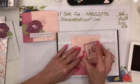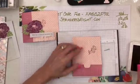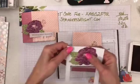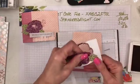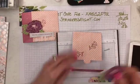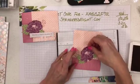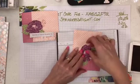Okay, so I'm just going to go ahead and grab my foam pad. Okay. And I'm just going to ink that there. And I don't know if it'll show, but I'm going to ink one right here. Okay. I'm going to go ahead and poke one of these out. This is the die that you get with it, the die cut flower. That's going to go right here. I'm going to actually bring it down a little bit, I think. I'm going to do it this way. I want it to hide that little flap.